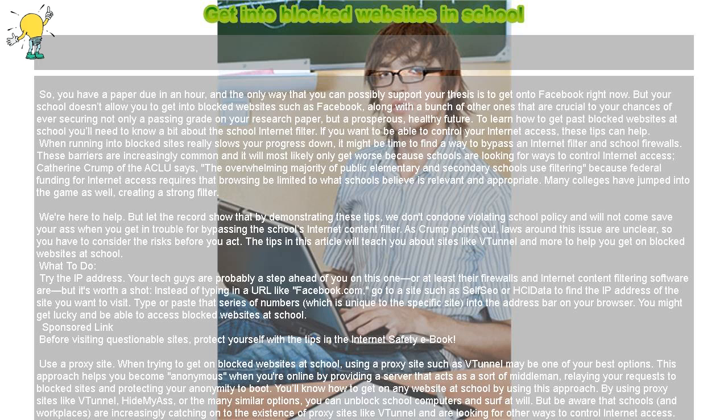Many colleges have jumped into the game as well, creating a strong filter. We're here to help. But let the record show that by demonstrating these tips, we don't condone violating school policy and will not come save you when you get in trouble for bypassing the school's internet content filter. As Crump points out, laws around this issue are unclear, so you have to consider the risks before you act. The tips in this article will teach you about sites like vTunnel and more to help you get on blocked websites at school.